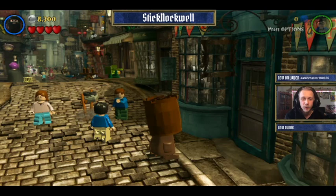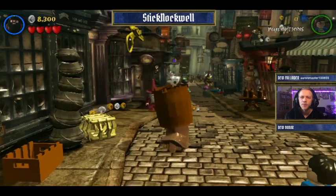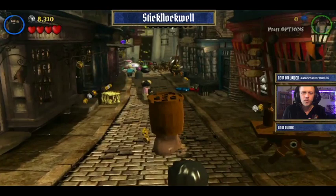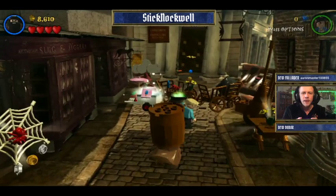I can also put it on my head, apparently. Aaron Master, I think you're right. I think that is Draco Malfoy. Okay. Well, I have a barrel on my head. And that's a big barrel because Rubius Hagrid is a big man. Where am I supposed to go with this? I see some shiny things, some sparkly things, but I can't see anything under this barrel on my head.